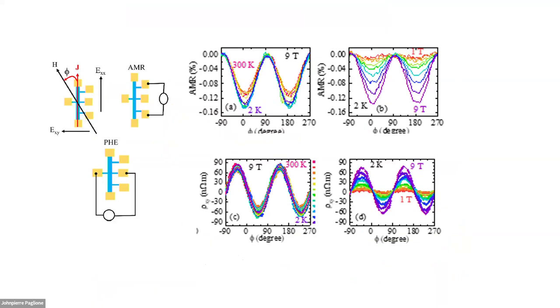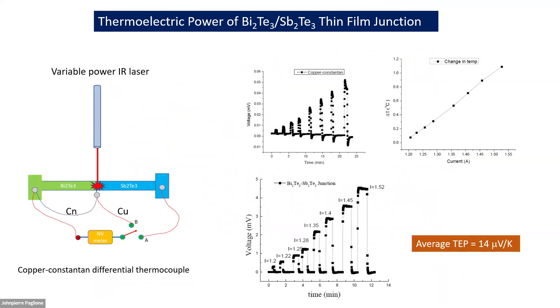Okay, we also measured the thermoelectric response of these devices. So you have a bismuth telluride film here and an antimony telluride film here. Antimony telluride is a P-type thermoelectric. Bismuth telluride is N-type. You create a junction here and heat it with a variable power infrared laser. You can measure the temperature difference using a copper constantan thermocouple in the differential geometry. And this is the output of the thermocouple.